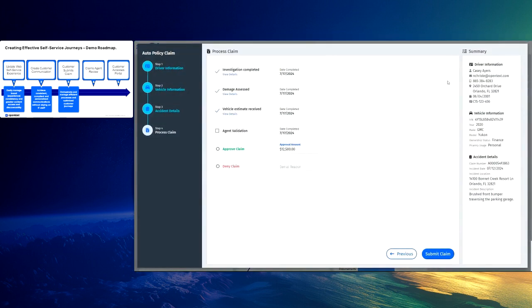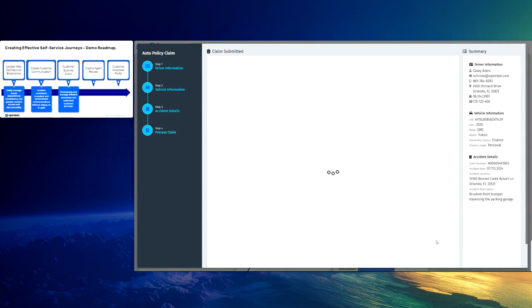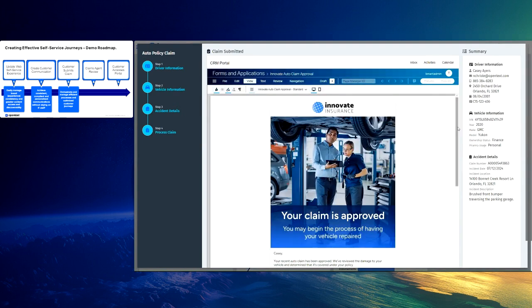So for Innovate, there's a simple agent review before an approval of a claim letter is sent that provides an opportunity for Lillian to make sure that Casey first has the right to make a claim, and then if he does, to be able to get the work on his truck done quickly and easily, right?